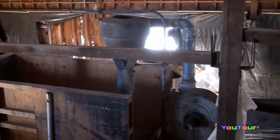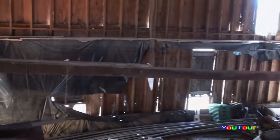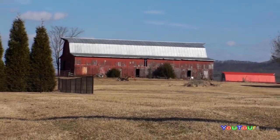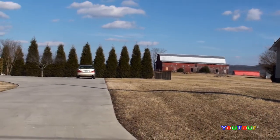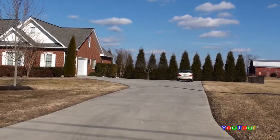Okay, now let's take a look at the house. I say the barn is sitting on about 5 acres, and the house is on 1 acre. So there we have about 6 acres. So we're going to just kind of pull back here and then swing the camera over to the house. And this should look familiar to you.